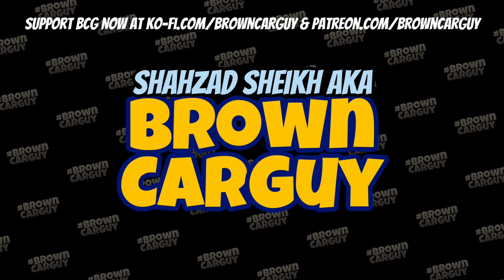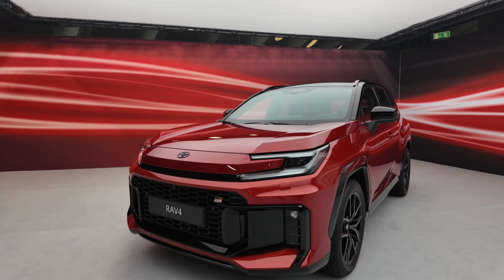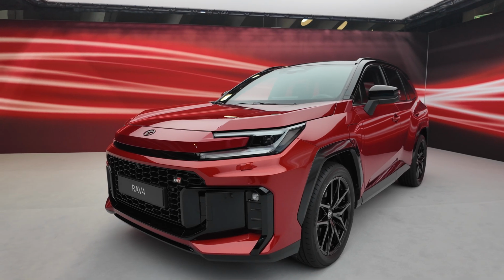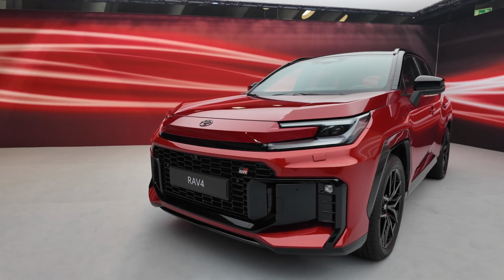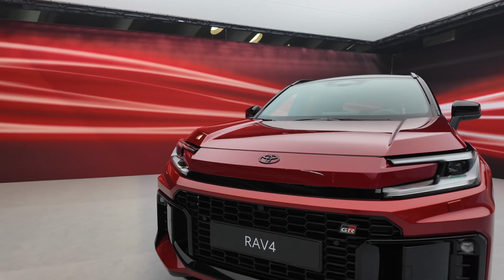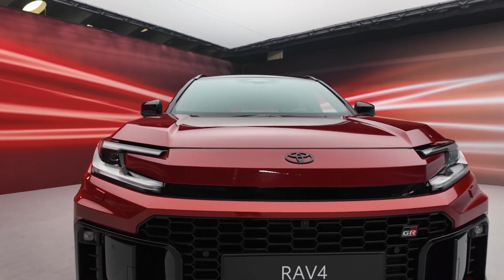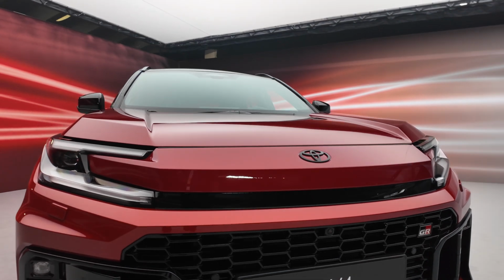So you can see that it's got quite a style upgrade on this thing, and actually this one is the GR Sport. So this one gets a different grille on it, and in fact, let me just tell you about the grille on this one. This has got a functional matrix G-mesh grille with the GR styling.